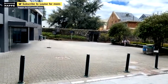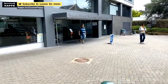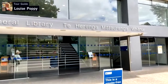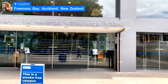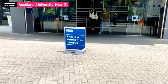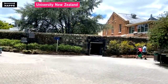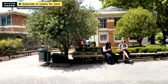This is the backside of the library. General Library, Te Herenga Mātauranga Whānui. You like the harmony of the benches? Yes. Oh, thank you so much, David. Smoke-free campus. Now this is where a lot of international students get confused. This is a smoke-free campus, so they think, oh, it's free to smoke here. Of course, that's not the real meaning of it. The old buildings, really gorgeous, really beautiful. So we're going to go through the old wall.